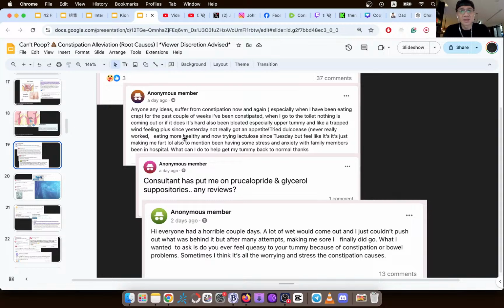Also been bloated, especially upper tummy, unlike a track wind feeling plus since yesterday. Not really got an appetite. Tried Dulcolax, never really worked. Eating more healthy and now trying lactulose since Tuesday, but feel like it's just making me fart. Also to mention, been having some stress and anxiety with family members, been in the hospital. What can I do to get my tummy back to normal? Thanks. Now, the consultant has put me on prucalopride and glycerol suppositories.